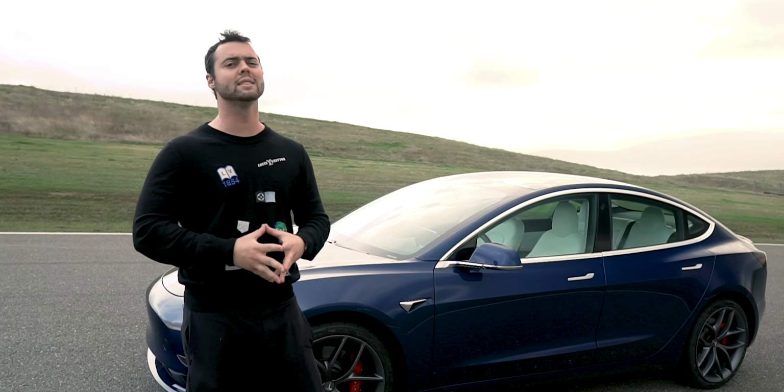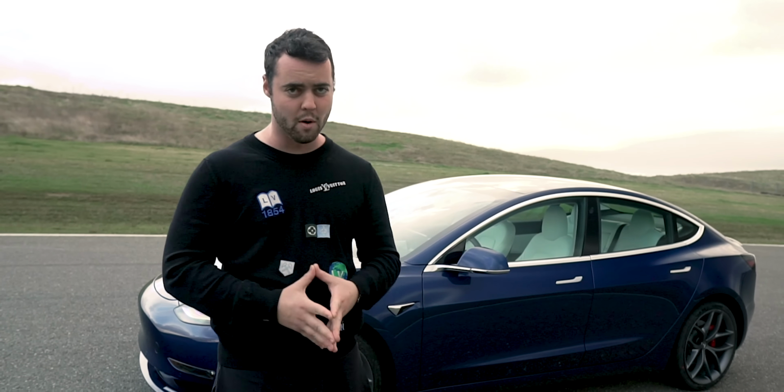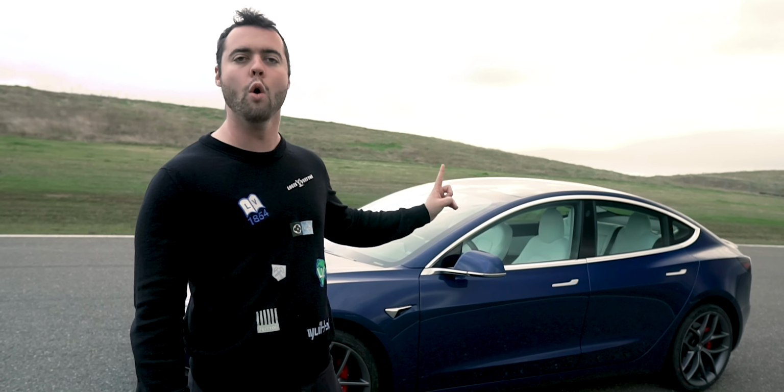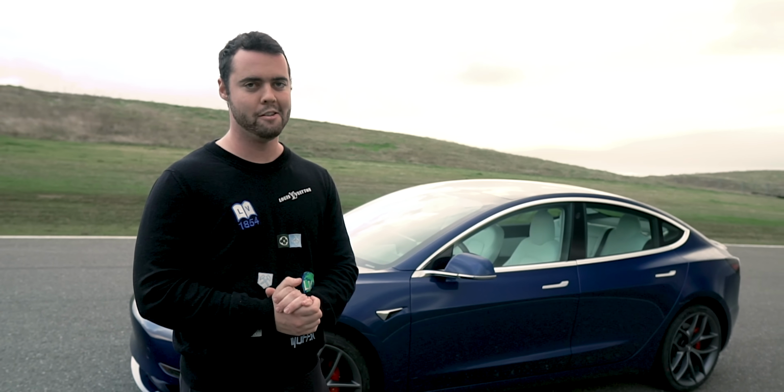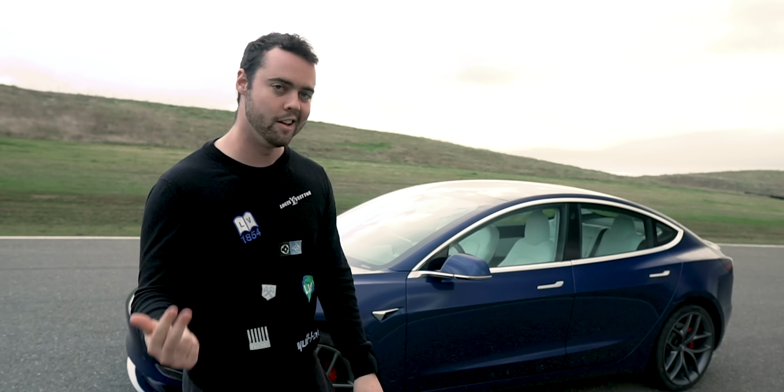And what's even cooler is Tesla's decided with the Model 3 Performance that if you already own one, they're going to add all of these Track V2 features over the air completely for free. You gotta love Elon. All right, come inside.